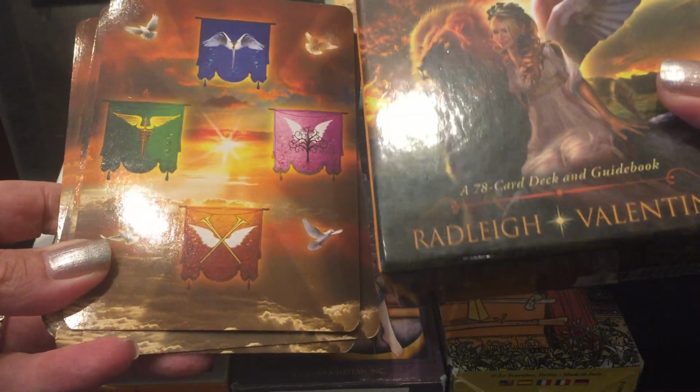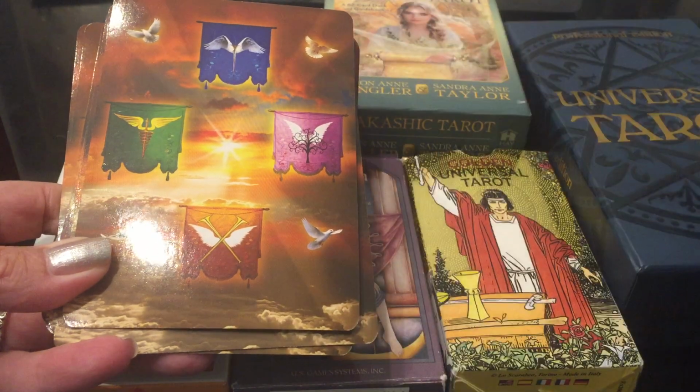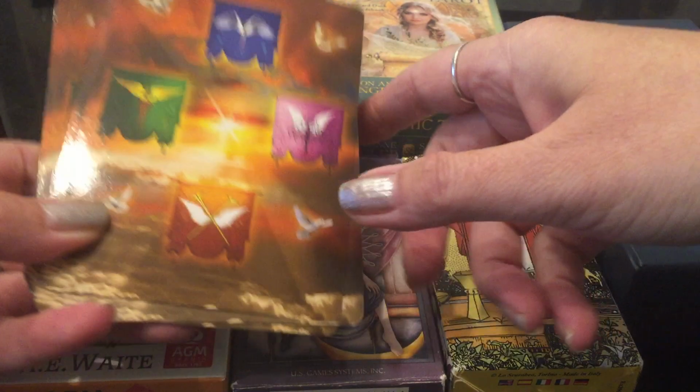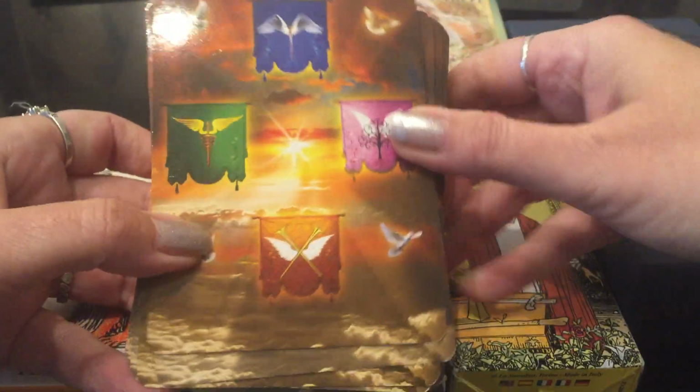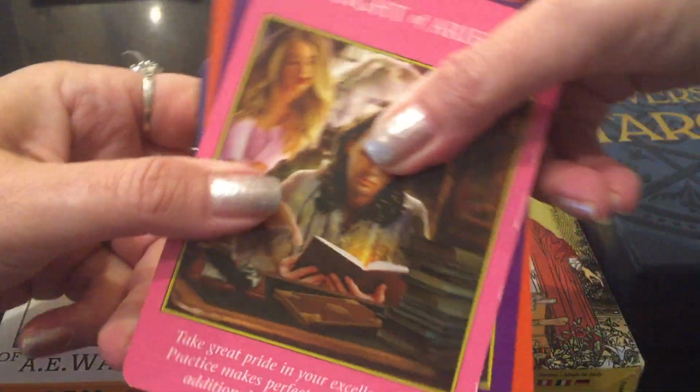Actually, I don't even think Doreen Virtue had anything to do with this one. I think it's just Radley Valentine. Anyway, I love this deck. First of all, you're tapping into Archangel Power. Okay, who doesn't love that? I love butterflies. I love the backs of the cards. I think they're really pretty. Sometimes you want to switch it up. Look at the gold gilding. It's like playing with jewelry.